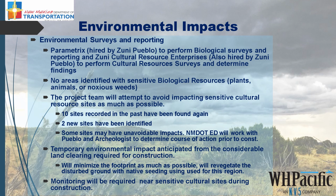Of all the sites found, 10 had been recorded in the past. They were found again, and 2 new sites have been identified. It should be noted that some sites may have unavoidable impacts. The New Mexico DOT Environmental Department will work with the Pueblo and archaeologists to determine a course of action prior to construction.